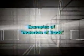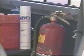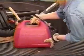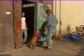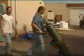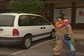Let's look at some examples of materials of trade. If a hazardous material is carried on a motor vehicle to protect the health and safety of the operator or passengers, like a fire extinguisher or insect repellent, it's considered a material of trade. If you transport gasoline or a spare battery to support the operation or maintenance of your motor vehicle, this too is a material of trade. If a material is carried to support a principal business, not a transportation business, such as a welding or painting business, this also may qualify as a material of trade. Be aware that it is your responsibility to know if you are transporting a hazardous material and the requirements in the HMR that apply.